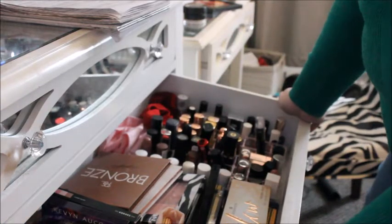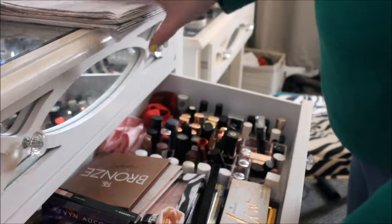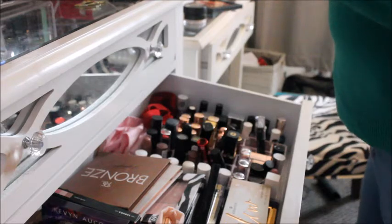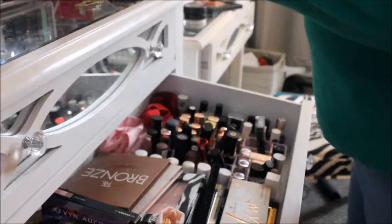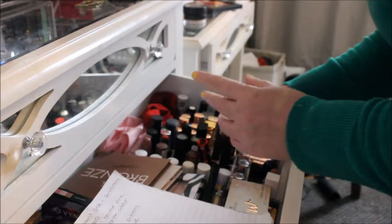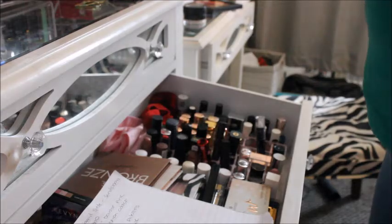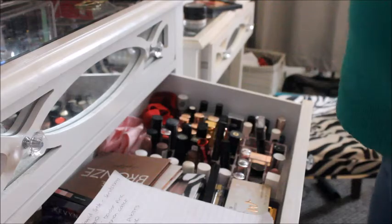Right, lipsticks. Right, so we've got Maybelline Hustling Heels. Yeah, that's a red, so I could definitely use that. NYX Liquid Suede in Sandstorm. Yeah, I could definitely use that. Kiko in the shade 810. Let's see which one that is. That's 809. And that's 810. That's that one. Yeah, I suppose I could use.